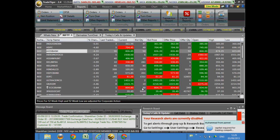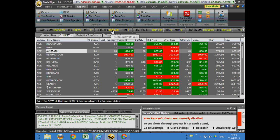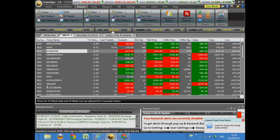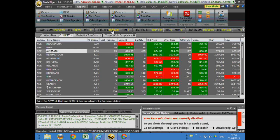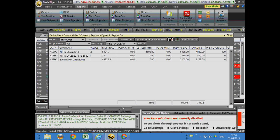Okay. The trade I took in the morning, no problem. I took a trade into Nifty and Bank Nifty. I don't have time to show that into the chart. It was a trade I had taken in the morning, but this is the end result. It is the end result that matters, guys. End result is 8,590 of profit. That's what I have made. It is not 8,950. It is a little more profit. That is 9,420. This is the net profit I have.